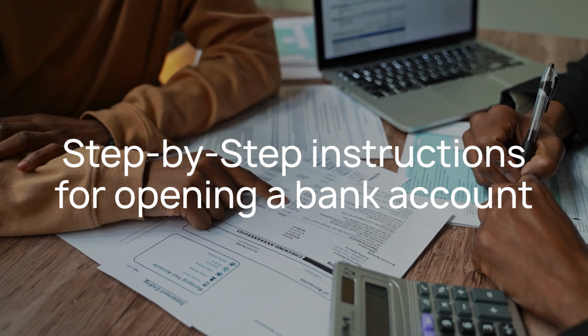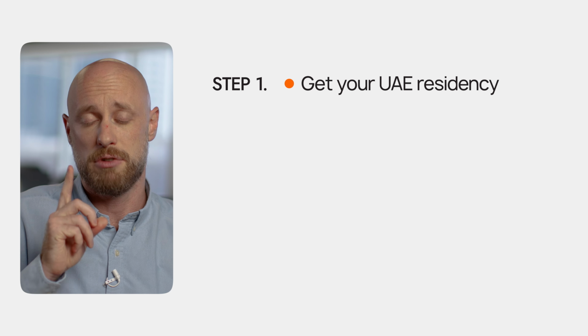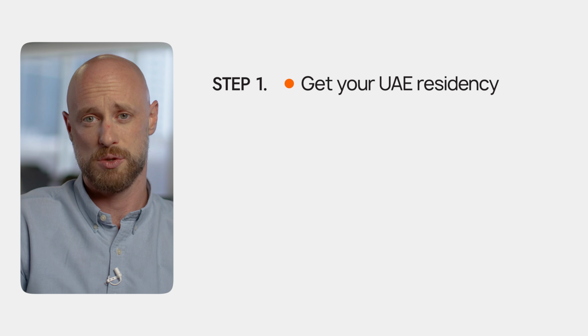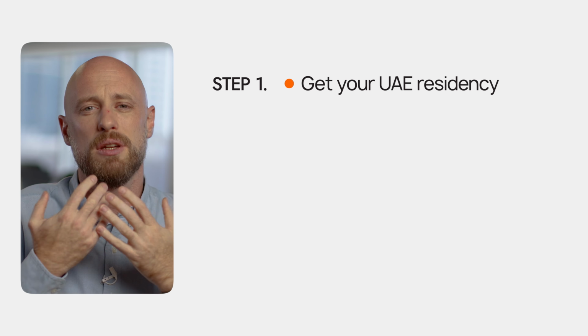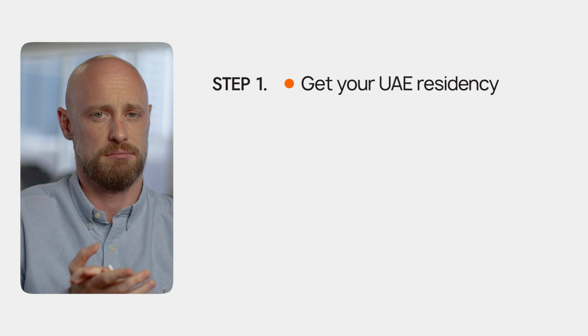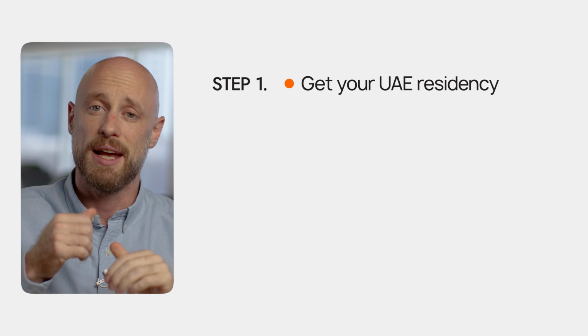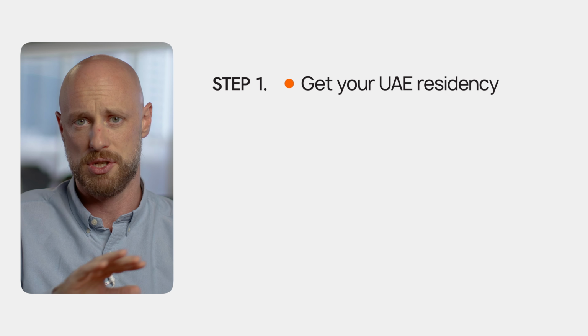Now, let's get straight into it. If you want to open a business bank account in the UAE without wasting time or getting blocked by compliance, here's exactly what you need to do. Number 1, get your UAE residency. This matters because without a visa and an Emirates ID specifically, you cannot apply for business bank in the UAE without having an enormous amount of questions. And any online bank will not even consider you, and you're off to get rejected straight away.